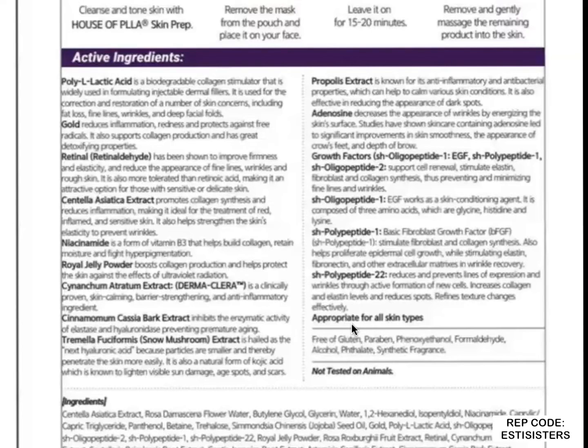We again have the centella asiatica extract that we talked about for wound healing. We've got niacinamide in here. We've got our royal jelly powder again that we talked about. The Dermaclera, so this is again anti-inflammatory, great for wound healing, antibacterial. You're going to keep seeing this theme of great for everybody, right? Which is really awesome. Couple extra really great ingredients. We got the cassia cinnamon bark. We've got snow mushroom for hyperpigmentation with the natural form of kojic acid. Propolis is great again for calming skin, anti-inflammatory. Again, all of our growth factors are listed out. So very clean, no artificial fragrance.